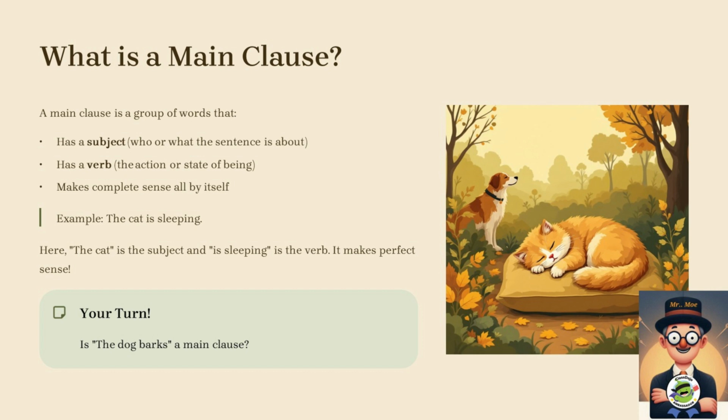Is the dog barks a main clause? Think about it. Yes, it is. So, a main clause is like a full sentence. It tells us something clear and complete. The cat is sleeping gives us a subject and a verb, and we understand exactly what's happening. Main clauses are the foundation of complex sentences. They are the part that holds everything together.